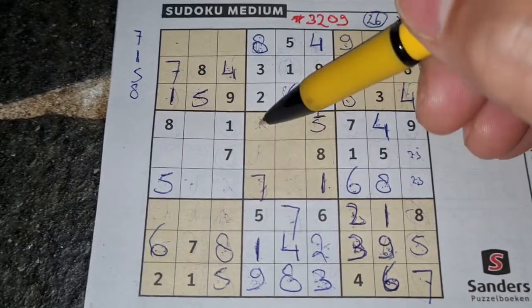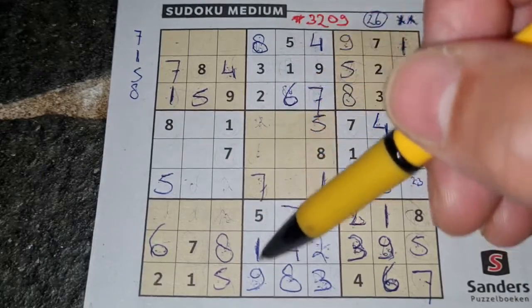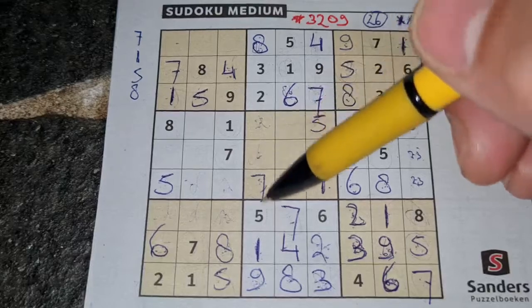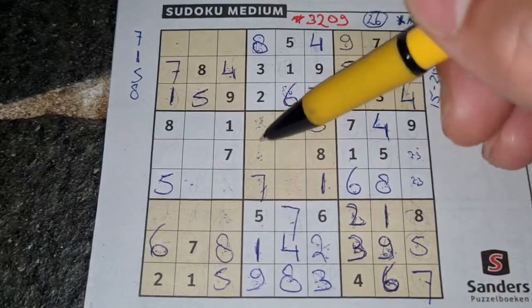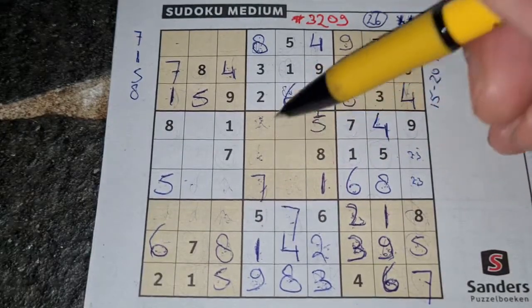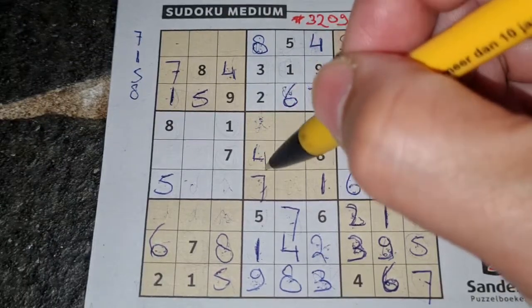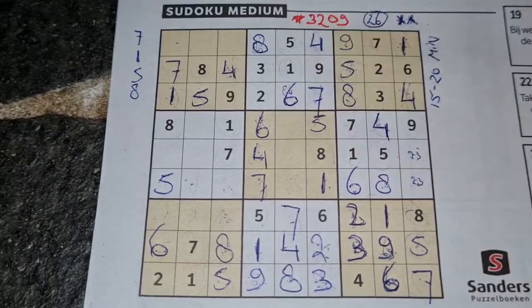Alright. 2 missing numbers in this column. 1, 2, 3, 4 is missing. 5, 6 is missing. 4 and the 6. We see here 4, no 4 there. 4 should be here, and the 6 goes there.